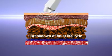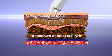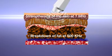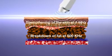So the devices used by the professionals in clinics to reduce facial fat in the cheek and neck area operate with radio waves in the optimal frequency range of 500 kHz. And this is precisely what the innovative BYAS Sensation Face Lifter does as well. By contrast, conventional devices operate only at the 1 MHz level and thus can at most tighten the skin structure.